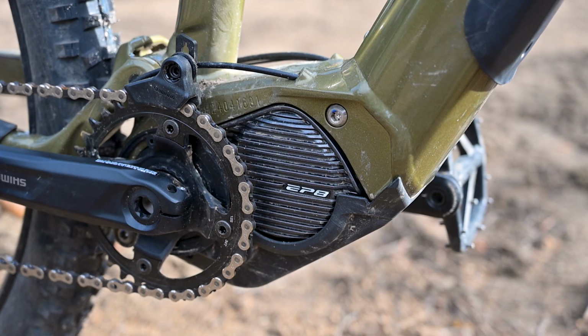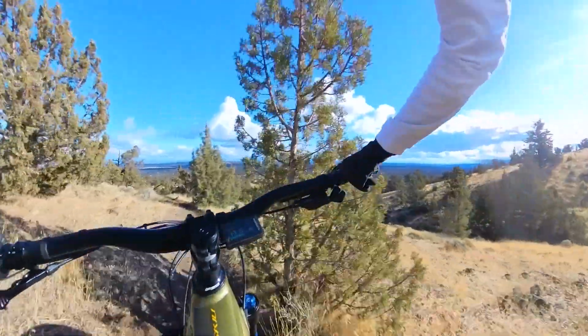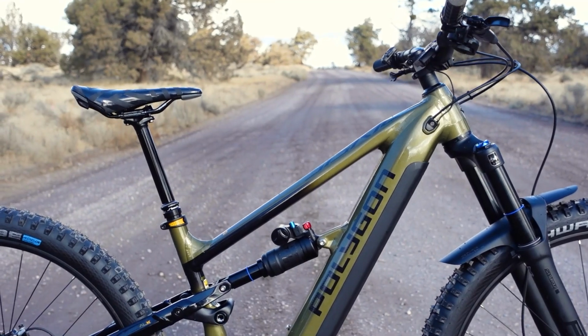So, which of these affordable e-MTBs is best for you? Well, really, it's going to come down to your priorities. If you're looking for the most powerful motor, longest range, and a well-balanced ride that can tackle everything from technical climbs to fast descents, then the Polygon Siskiu T7E is the clear winner. It's lighter, more agile, and packs higher-end components.